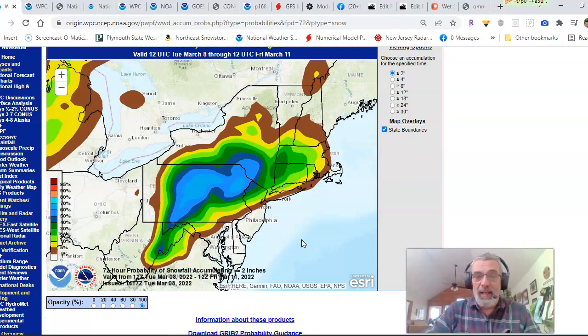So I'm thinking that most accumulations from eastern Pennsylvania to southern New England are going to wind up being on unpaved surfaces, cold surfaces, and not on paved roads, particularly as you head down toward the coast. In elevated areas, however, especially with elevations above, say, 750 or 1,000 feet, there I think you could wind up with some road accumulation.